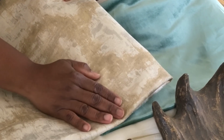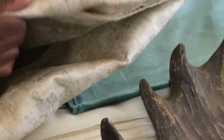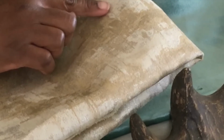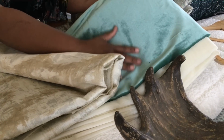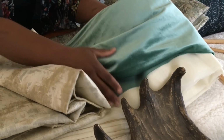As you can see here, this beautiful fabric is very light in weight, but it is a drapery type fabric. And as you can see, it has all the colors, the taupes, the grays, the creams, and tans, all those beautiful colors. And she likes the robin's egg blue as well, so I'm giving her a choice with that as well for maybe a cornice. This would be beautiful as a cornice.